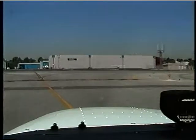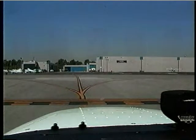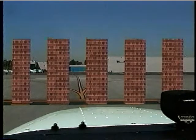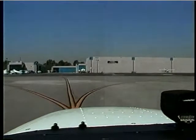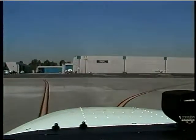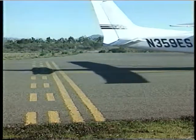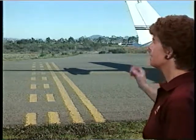If you're approaching the hold lines from the runway, the dashed lines will be facing towards you. You can think of the dashed lines as having openings for you to cross through, because if you're approaching from that side, you can cross the hold lines without specific authorization. When you do exit the runway, you need to make sure your entire aircraft is clear of this line before you stop. As you know, you're not clear of the runway until your entire aircraft has crossed the hold line.